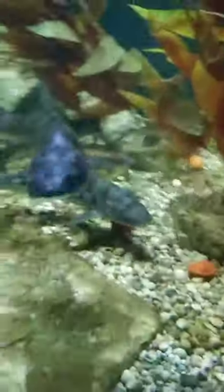Hey, buddy. You see him going. They are so big. Holy cow, giant lobster over there. Oh my god, the bubble eyes. Hey, bud. Yeah, that was awesome. Isn't that weird?